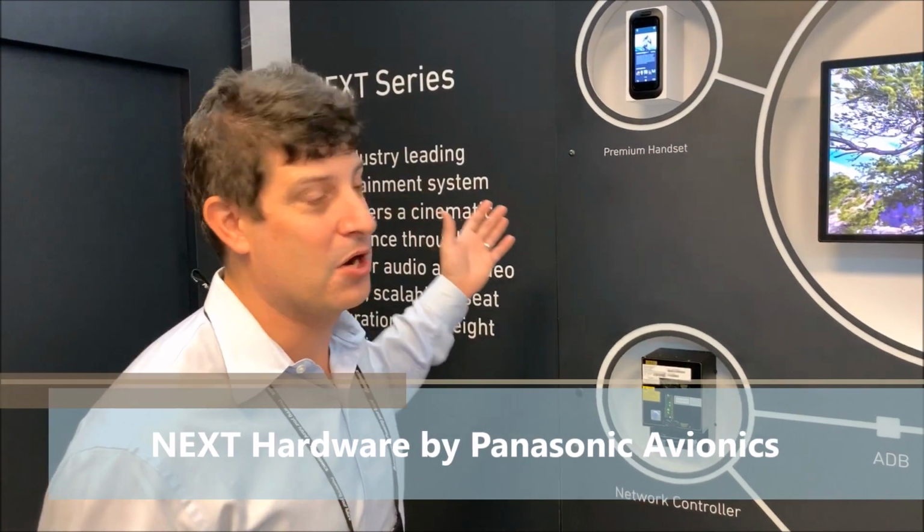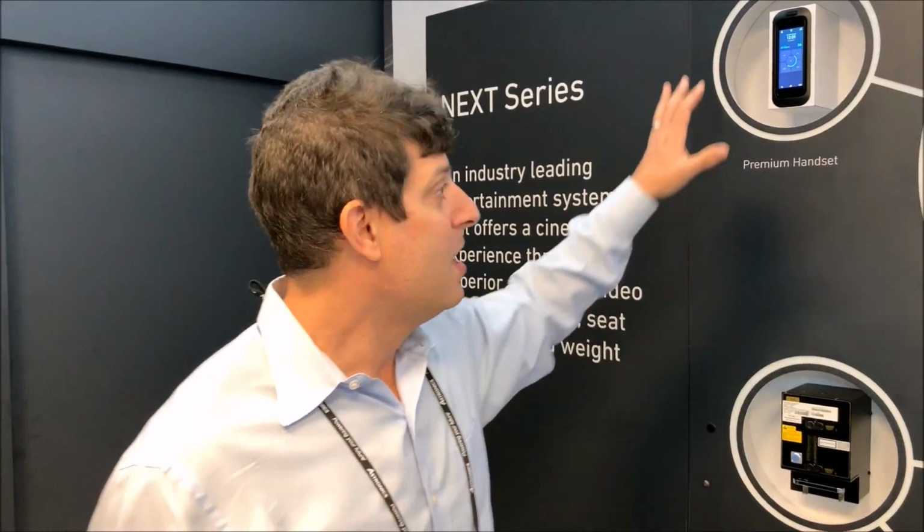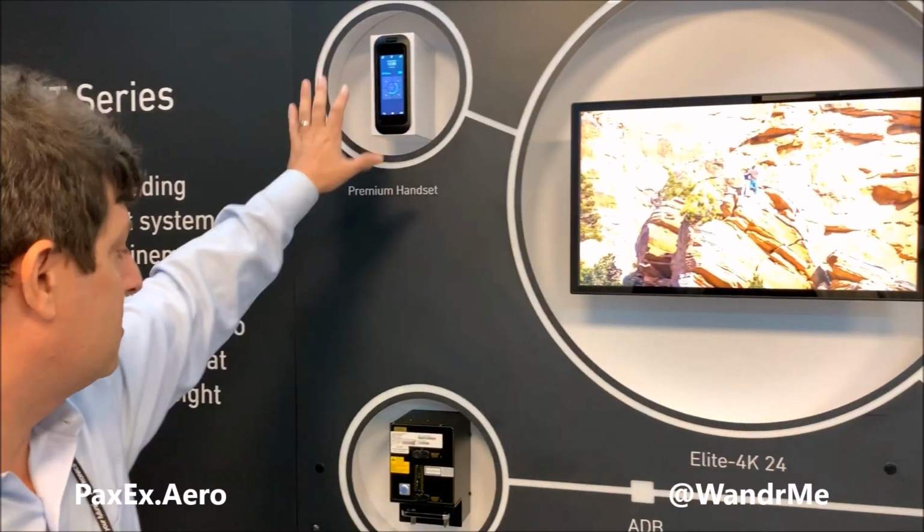We're here in the Panasonic booth at APEX EXPO in Boston, and I'm in the Next series hardware. Next is their next generation of hardware and software and services, and one of the neat things about it is how they put this sort of platform together. So, you know, fancy giant screens, new handsets.